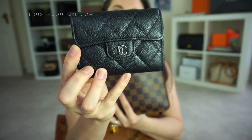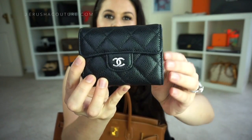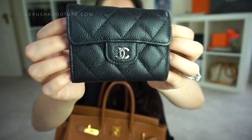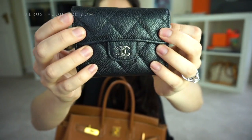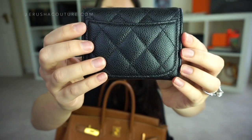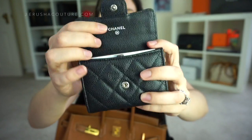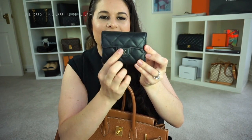For all the people asking, am I gonna rock some Chanel soon? How funny. Here is my Chanel coin purse in the caviar leather, silver hardware. This was a really rare, original coin purse design. But now this front design, the classic design without a back pocket, is a classic item. It's called the card holder. That was very confusing, but I'm sure you know what I'm talking about.